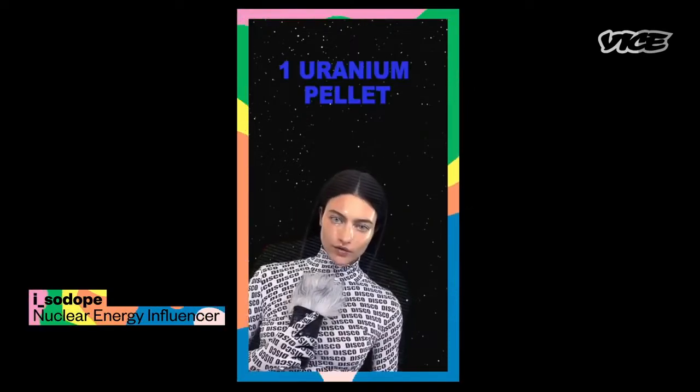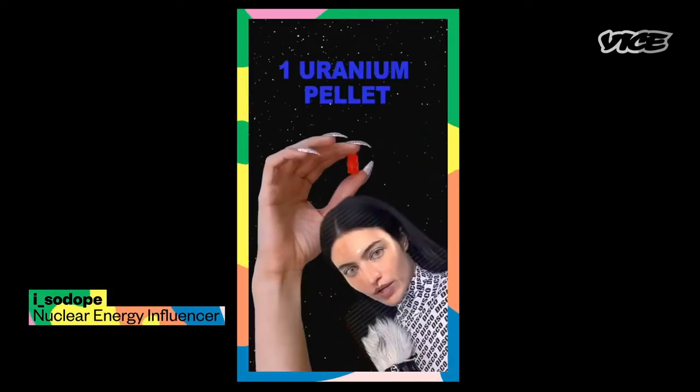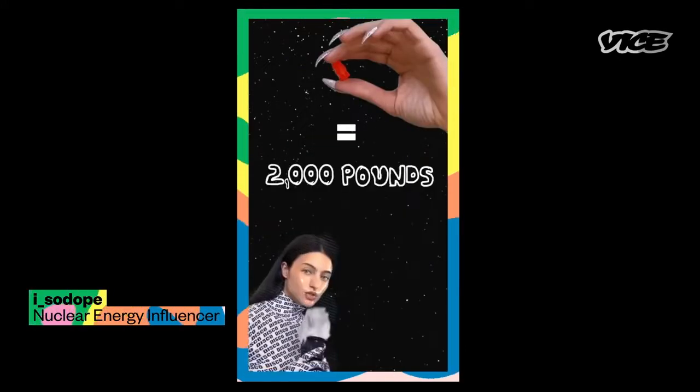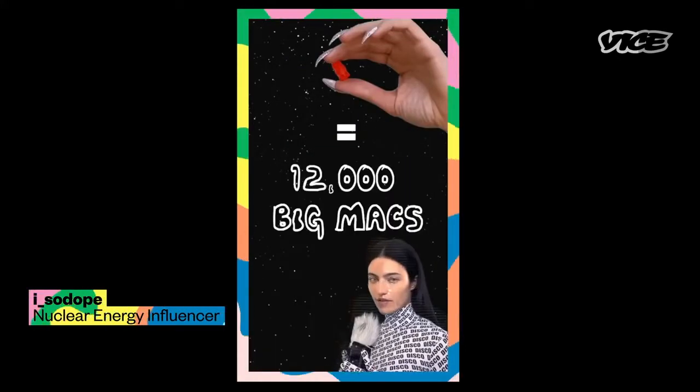Uranium pellets are the fuel used in nuclear power plants, and just like gummy bears, they're super dense, which just means they're small but have a lot of energy inside. One uranium pellet, roughly the size of a gummy bear, okay, you get it by now, has as much energy as 149 gallons of oil, 2,000 pounds of coal, or 12,000 Big Macs.